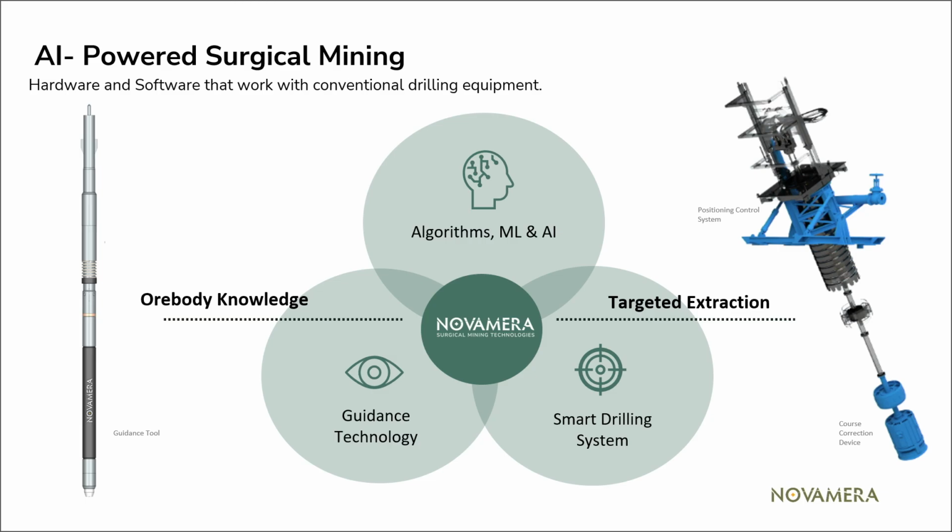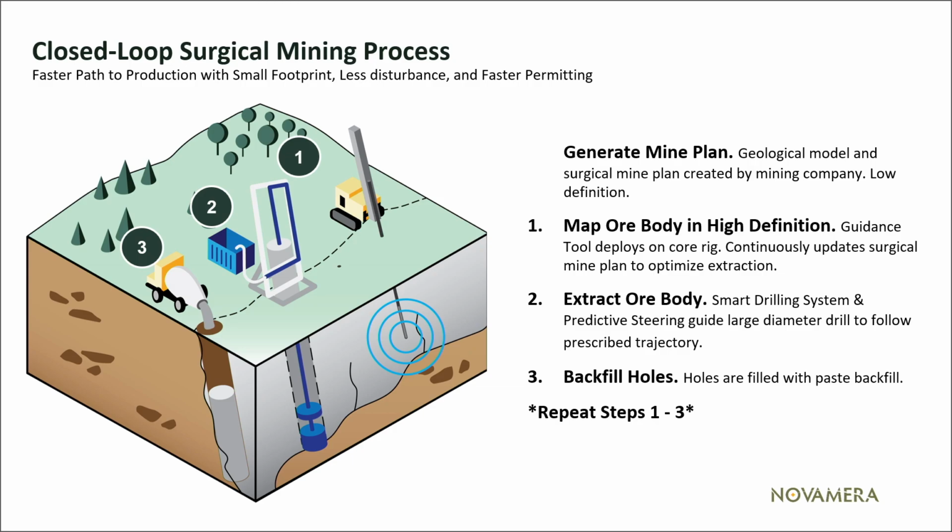And essentially we scan around the perimeter of the hole, reaching a distance of about 3 to 5 meters. So we have basically a virtual diamond drill hole that's upwards of 8 to 10 meters in diameter, and we can certainly project that. The entire system of surgical mining is basically a closed loop.